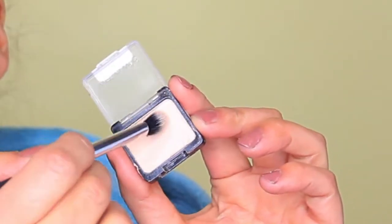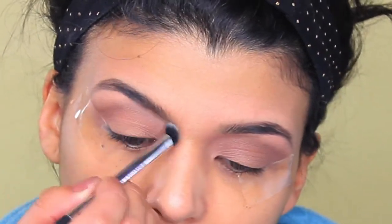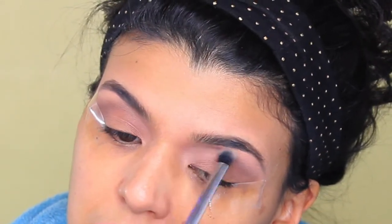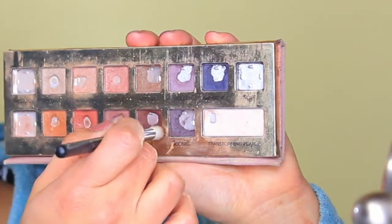Now, speaking about blending, I'm going to take this Brulee eyeshadow by Wet n Wild, and with this brush by Real Techniques, I'm going to apply it in my brow bone. At the same time, I'm going to try to blend the edges of the color that we applied as a transition color, which I think was the color Warmth. That way we create more of a soft effect.